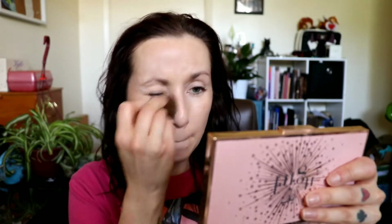This feels really nice. The brush is not the best, like you could feel the brush on your face, but this little tiny size I think is perfect for the lid and tapping it and swirling it and buffing it. I think it works perfectly. It's just not the softest brush ever. That looks all right.